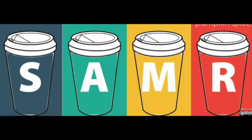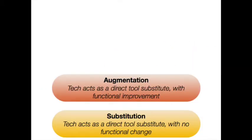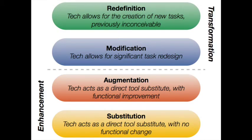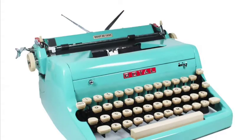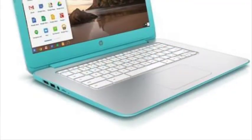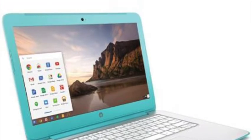As the acronym implies, there are 4 levels of technological integration in the SAMR model: substitution, augmentation, modification, and redefinition. These 4 levels can be further divided. The substitution and augmentation levels are considered enhancement levels. This is because they focus on simply using technology to supplement learning in the classroom. The purpose of technology in the classroom at these levels is to support already established learning practices.